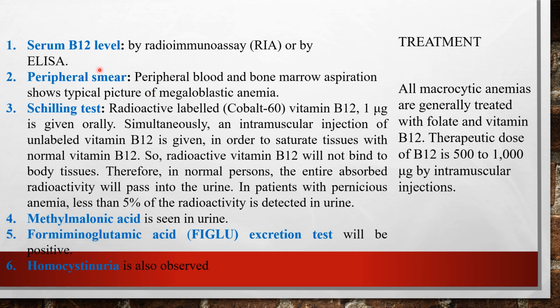Then serum B12 level: how will we diagnose the deficiency? First is estimation of serum B12 level by ELISA or RIA method. Then a peripheral smear picture. Peripheral blood and bone marrow aspiration show the typical picture of megaloblastic anemia. Third is the Schilling's test. In this particular test, radioactive labeled vitamin B12, 1 microgram, is given orally, and simultaneously intramuscular injections of unlabeled vitamin B12 are given in order to saturate the tissues with normal vitamin B12. So the radioactive vitamin B12 will not bind to body tissues.